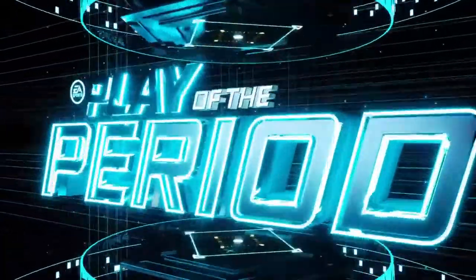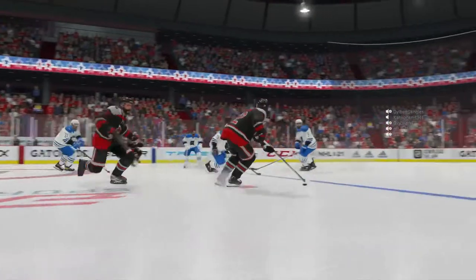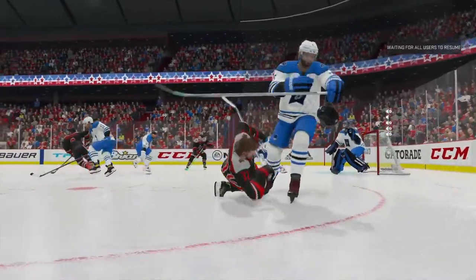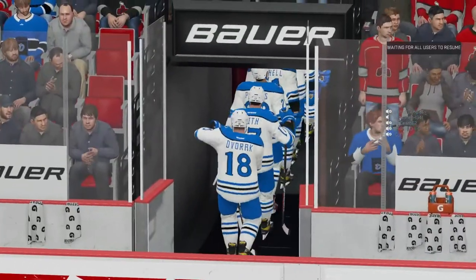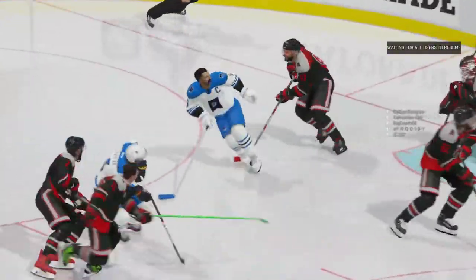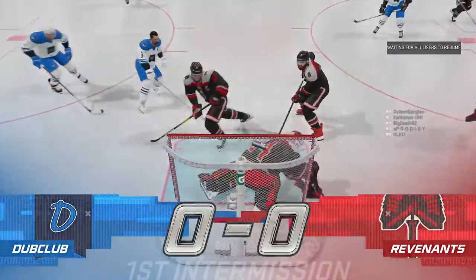There's the horn bringing period number one to an end. Still no score in this one. As both teams get a breather here in this first intermission, we'll do the same and get ready for period number two.